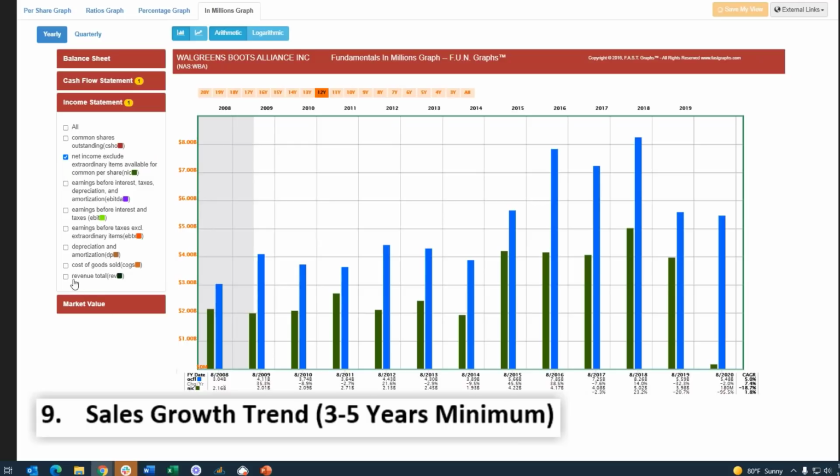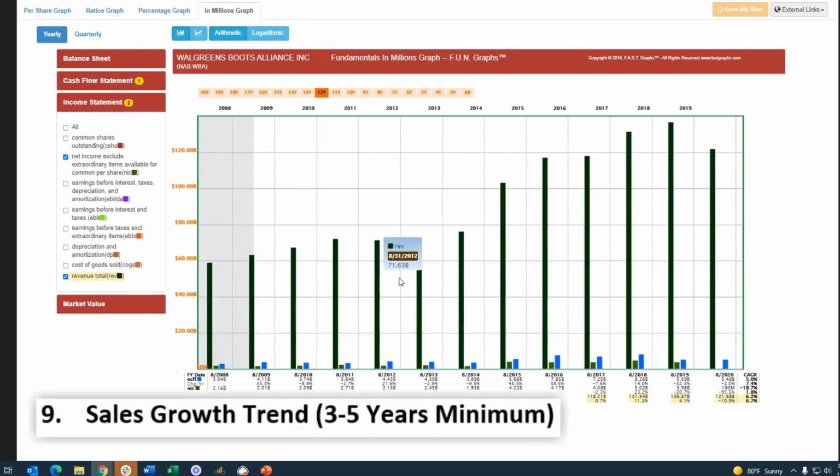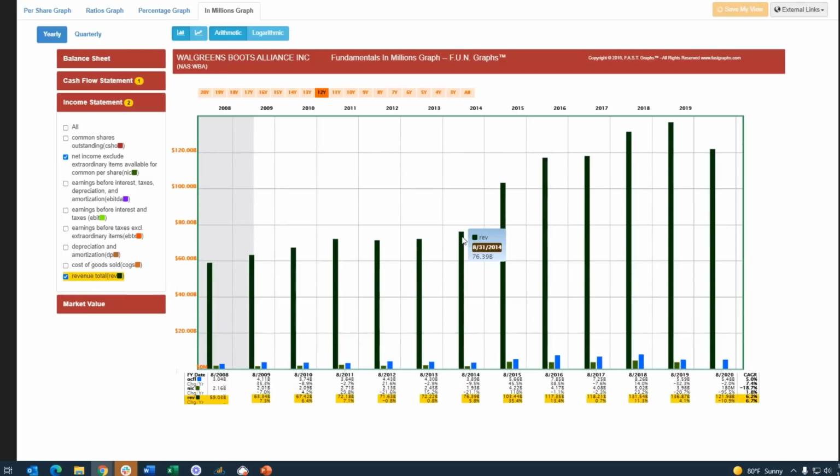I also want to see sales growth. So I'm going to click revenue or sales growth here. And I've got decent sales growth. My sales went from $76 billion in 2014 to $121 billion. But that is down from 136, almost 137 billion in 2019.